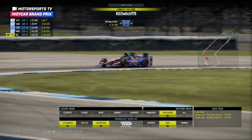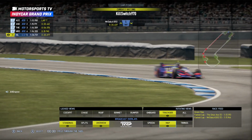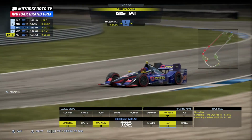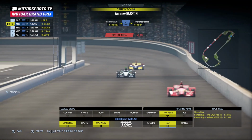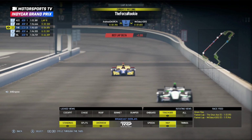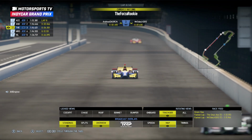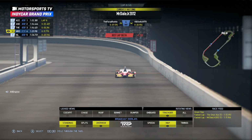And Killswitch is coming out of the pits inside 5th position. He's on an alternate strategy from the rest of the field. And look at Andrew Das Racing already falling 2 seconds back behind the Onyx Ace. In 3rd position is the Forza rookie, and inside the back of that shot is the 26 car of Mr. Dale Jr. 2012.